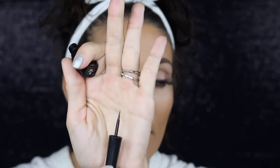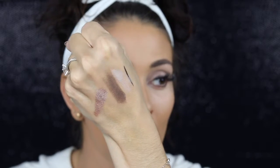It was either this one or another one that had a wheel and you rolled it on. So I'm super happy that I got this. This is Butter London's Lustrous Liner. It retails for $19, and I'll swatch it on the back of my hand for you. It has that awesome pointy felt tip, super liquidy, and we'll see if it dries shiny or matte. It says lustrous, so I have a feeling it's gonna be shiny. I am a fan of matte black eyeliners, but we will see.